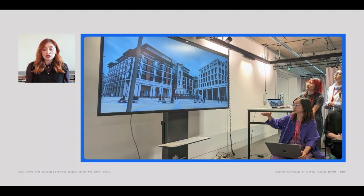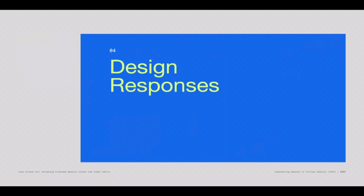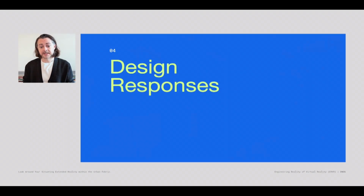Narrative and storytelling were also very important. And instead of predefined solutions, students developed speculative scenarios, imagining how XR might shape future interactions in their assigned sites. So let's take a look at the design responses.